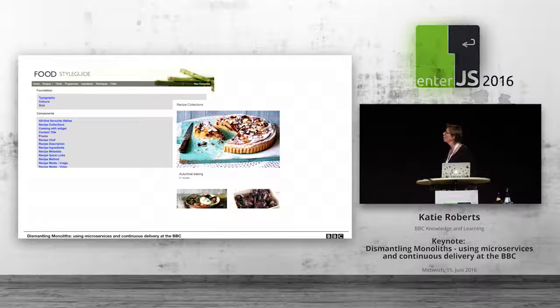Okay, so once we've got all the component building blocks for the page, we can start building them up and releasing and creating our responsive recipes page. And then once we've got that, we can start building up other pages as well. So the methods that we've used on the food site are an example of the strangler pattern.